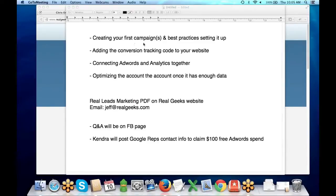Kendra, like I said, manages our Google AdWords program, Real Leads. She's going to be going over creating your first campaign and best practices setting it up. And then she's also going to be going over adding the conversion tracking code to your website. Very important to add the conversion tracking code. If you're going to be doing your own AdWords, you need to know what is working and what's converting. Okay, so it's very important.